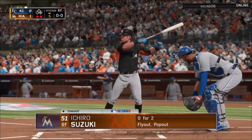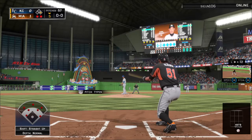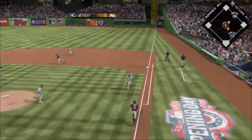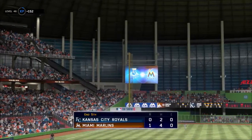And he looks at ball 4 now, so he's aboard, and you always have to worry about the threat of the steal when he's on base. Bunt attempt, and it looks like a good one. And he'll just make the tag himself, and the inning is over.